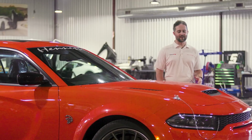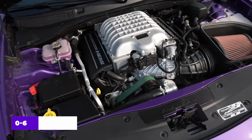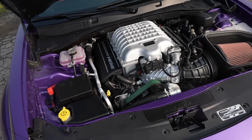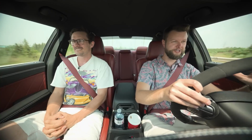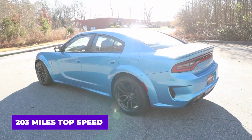Altogether, it's a whole lot of performance. Enough for a 3.5-second rocket ride to 60 and an 11.5-second quarter mile in Car and Driver's hands. And that was for the non-Jailbreak model. Dodge says it'll do 203 miles an hour, and we see no reason to disagree.